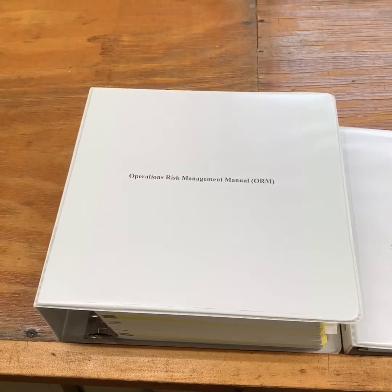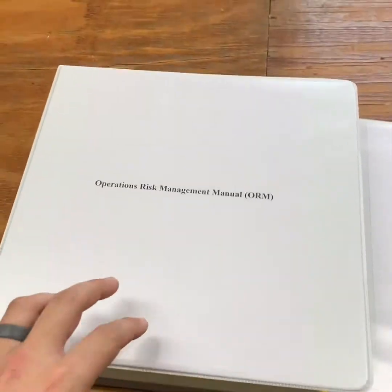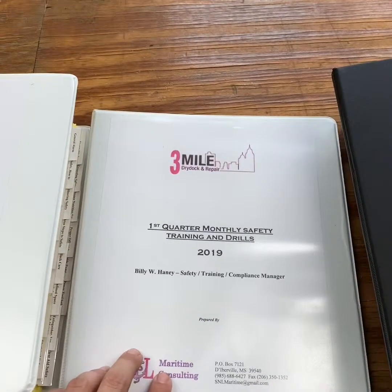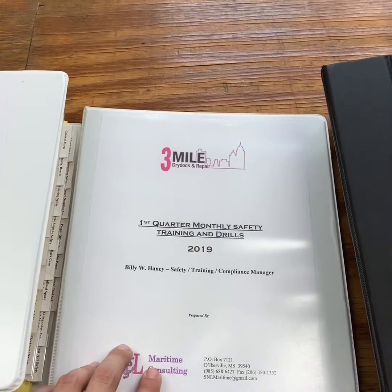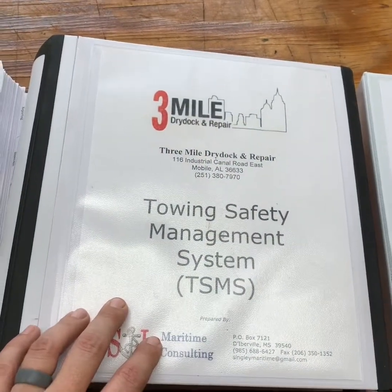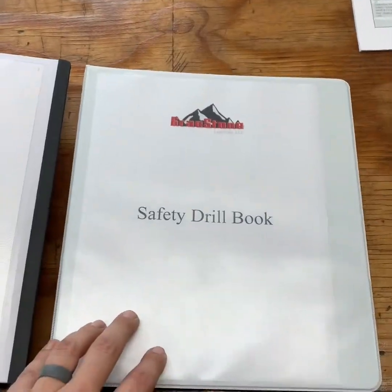Currently on your boat, you should have these 5 binders: the Operations Risk Management Manual, a first quarter monthly safety training and drills for 2019, your boat's TVR, tow and safety management system, and a safety drill book.